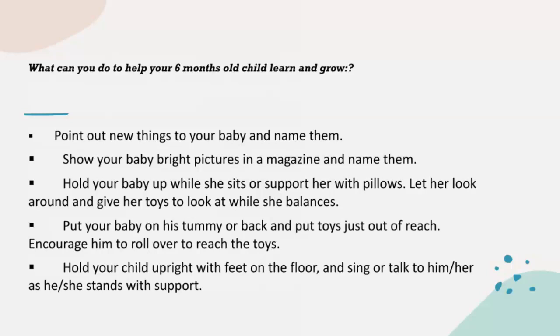Hold your child upright when feet are on the floor, and sing or talk to him or her as he or she starts to stand with support. These things are very important, and they can really support your child to grow and develop.